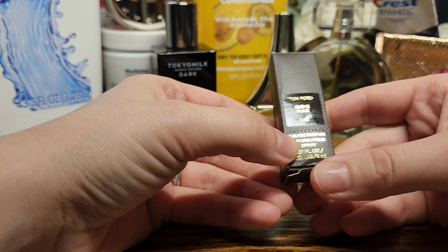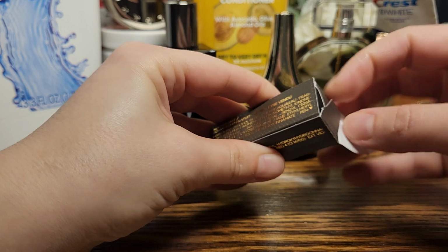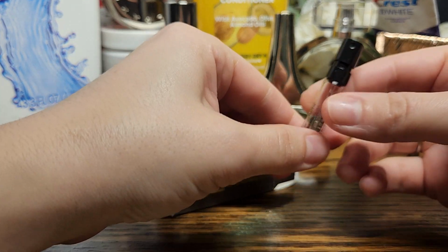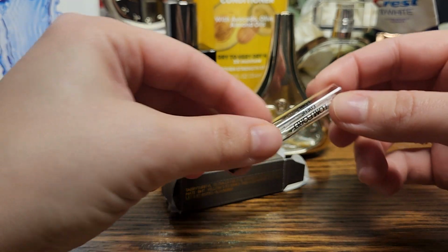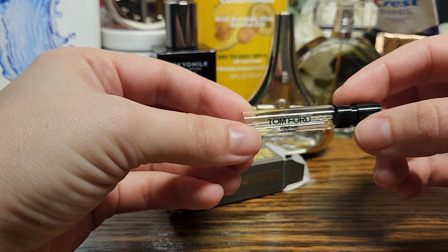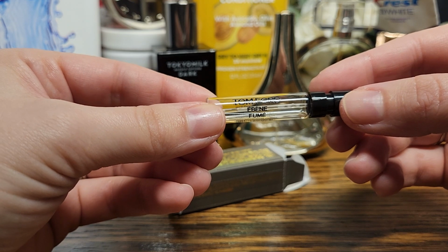If I'm pronouncing this correctly. This is a sample of this fragrance, which my husband used. He used it all up, and to be honest with you, I was not a big fan of this. I don't think my husband was either. To me, this smelled like an obnoxious cigar.